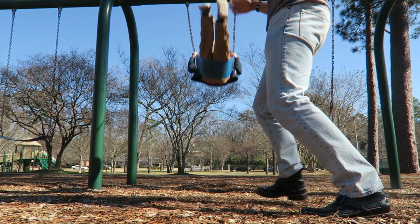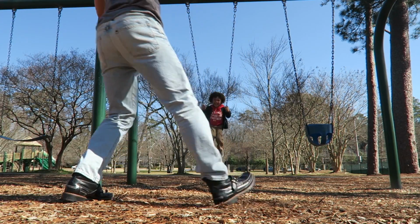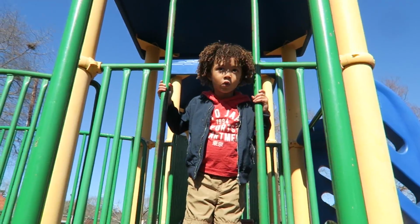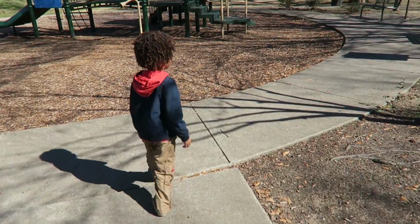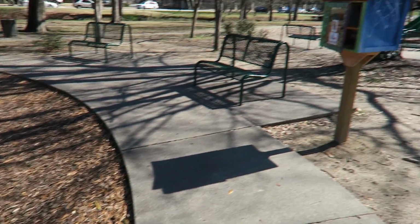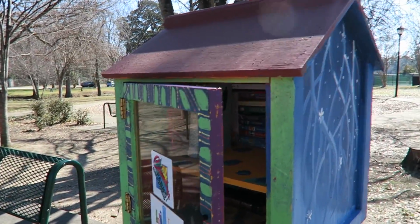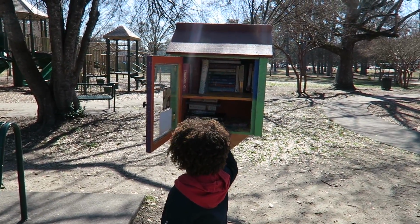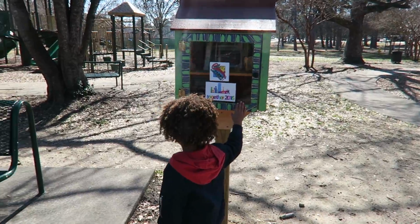Now you gotta fight. Come here. Don't be dangerous. Don't be dangerous. You say what? Hopefully there's no bird in there. Yeah, this is the book house. You think there's anything in it? Oh, look. You want to see what's in there? Yep. Lots of books, huh? We'll try another one. Okay. Let's go.